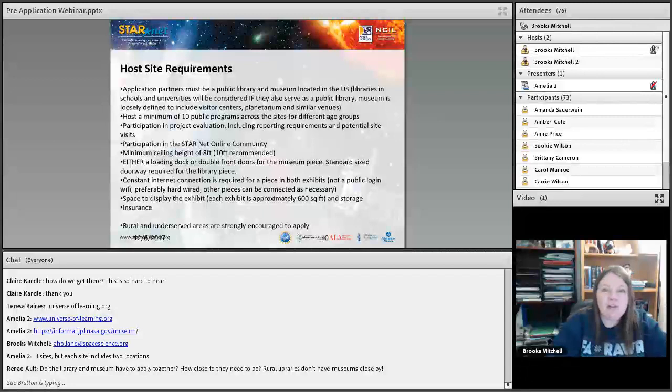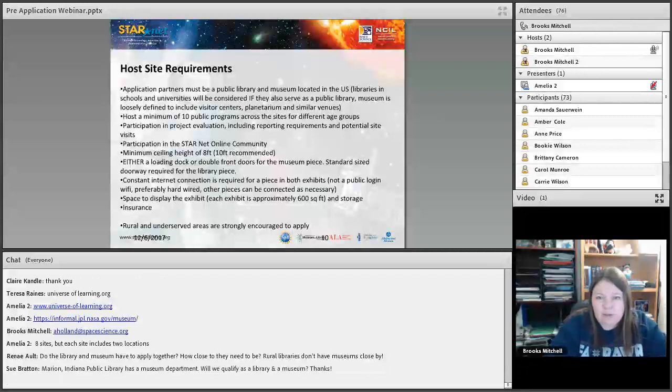So some requirements for host sites. So here's the important part. The application partners must be a public library. So there is no moving around that. It needs to be one public library. And then the second partner is a museum. We define museums very loosely. A museum can be a visitor center, a planetarium, some similar venue to that, but it is a library partner and some other sort of informal education venue. It does not need to be a science museum by any means.